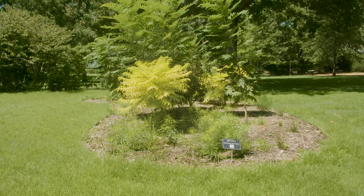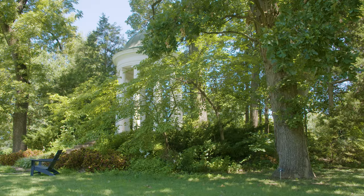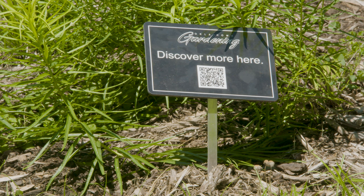So we're happy to partner with Oklahoma Gardening to be able to get QR code signs out on some of our plants, basically because it's a much more interactive way for our visitors to experience the gardens. And then also it's just a way to get more information out. So a lot of people like to just enjoy the beauty of the gardens, and we love that, but some guests are also looking for a little bit more information. And so this is one of the ways to do that.